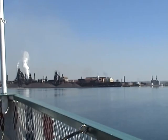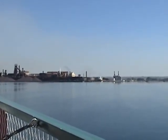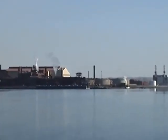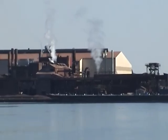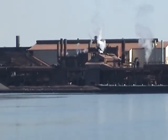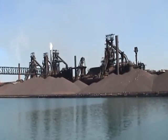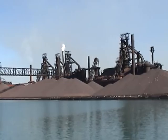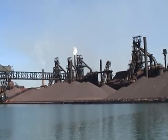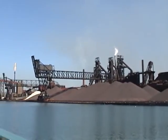On the Fair Market 41. It's a barge now. That when it is full, they can pull coke gas and excess natural gas into the blast furnace, and the excess gas is burned off at that chimney up there. It cannot be safely stored.